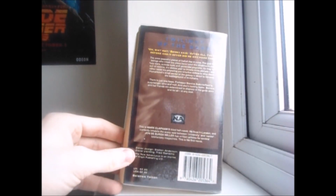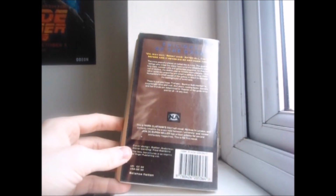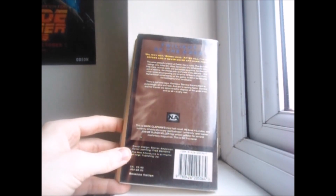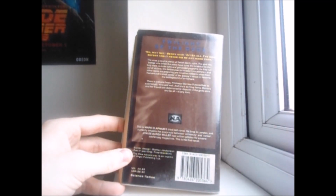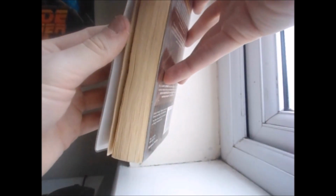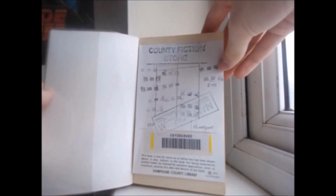This is Mark Clapham's third half novel. He lives in London and currently inhabits the scary void between university and career. John D. Berg Miller has written articles for several telefantasy magazines. This is his first novel. So yeah, it sounds like a very big and epic Doctor Who book, and does sound really interesting.